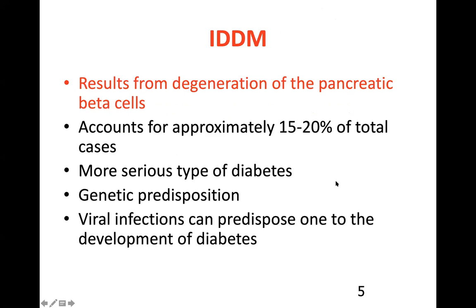So with IDDM, insulin dependent, there is typically a degeneration of the pancreatic beta cells. The beta cells, if you remember, are the insulin producing cells in the pancreas. There's also alpha cells, but they don't produce insulin. Probably about 15 to 20% of the diabetic cases are insulin dependent. This is considered a more serious type of diabetes, because with insulin resistance, typically there is some degree of response, but with insulin dependent, there's not enough insulin to produce anything.